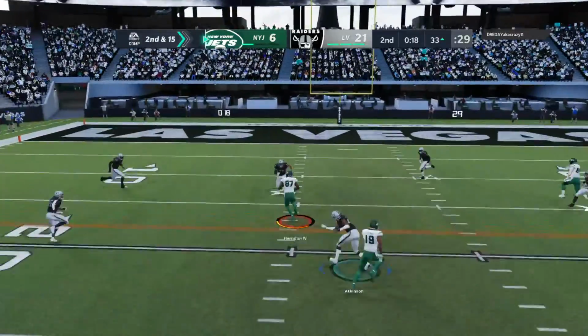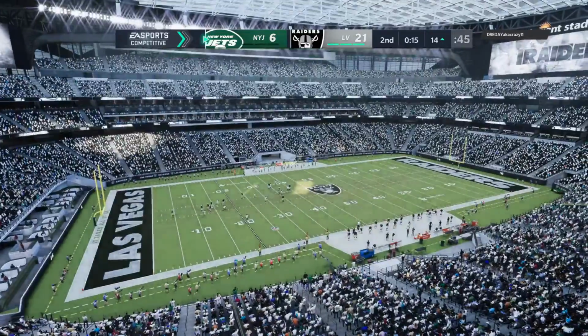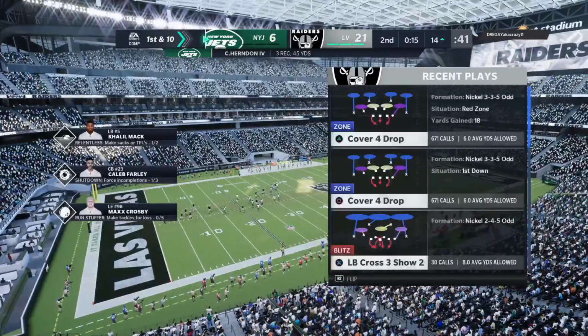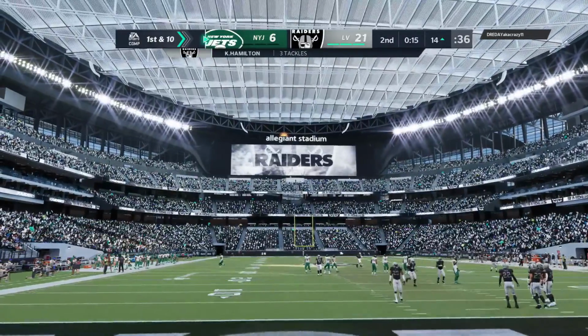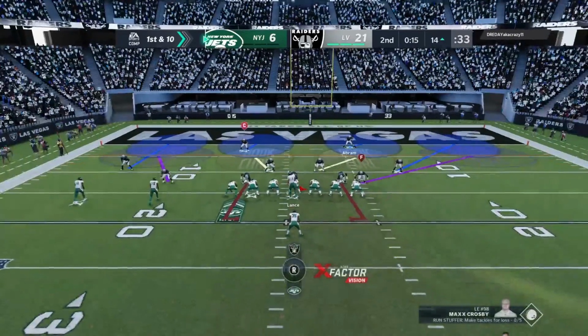Looking to throw. He's got Herndon, his tight end. And down inside the 15 he goes. The Jets going to go ahead and use their final timeout, as it'll come with 15 seconds to play in the first half. Here's a 1st and 10 at the 14-yard line.